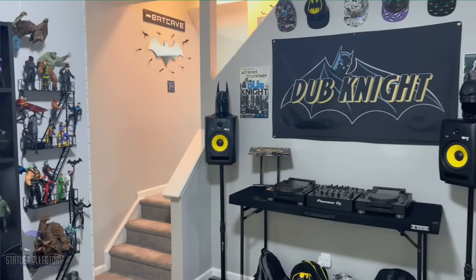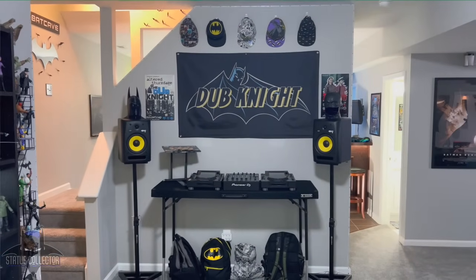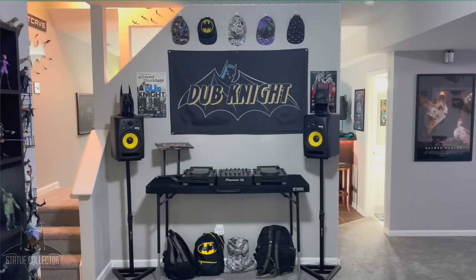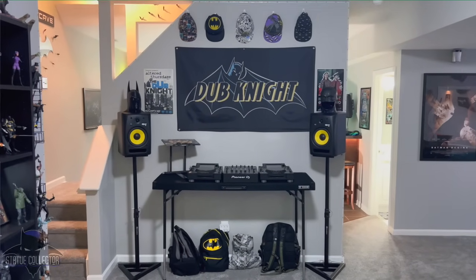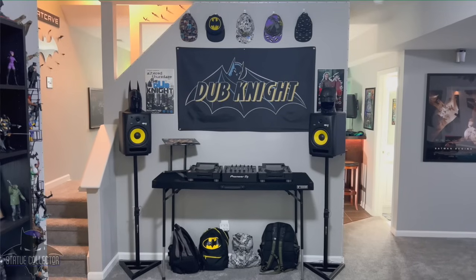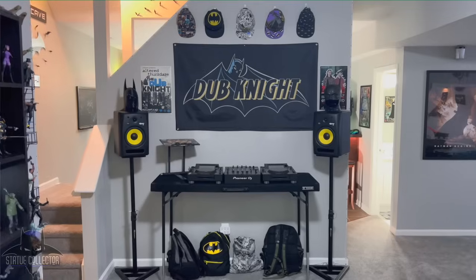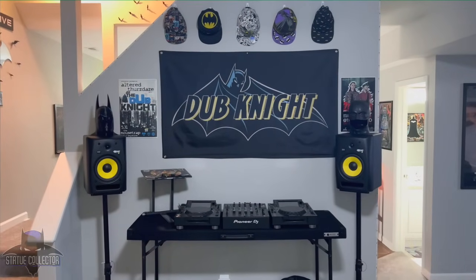All right, moving over here. This is my DJ booth, like I mentioned. Sometimes we throw some parties down here, and I do DJ from time to time around the Midwest. I go by the Dub Night. I play a lot of bass music, electronic music, hip hop, nightclubs, weddings, whatnot. So this is my DJ setup where I'll come down here and work on music.